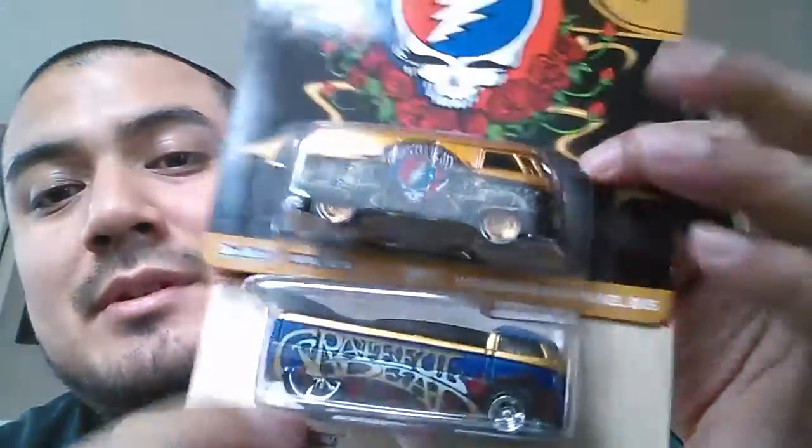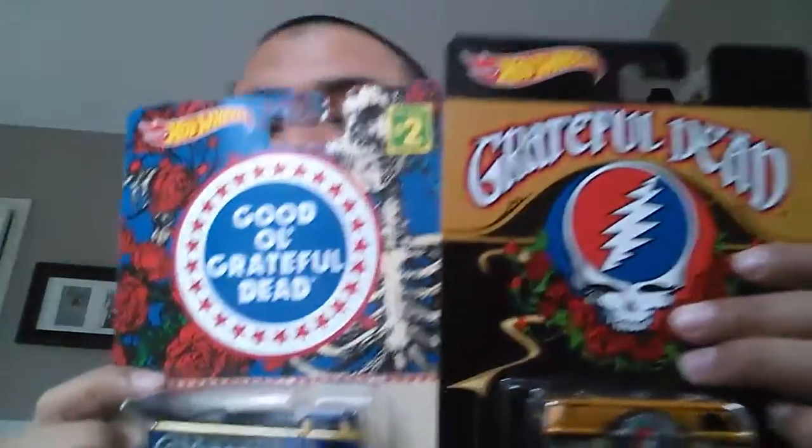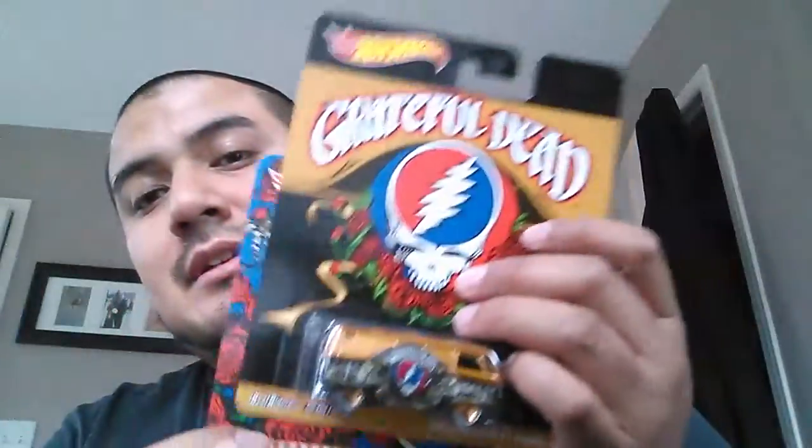So right off the bat, I got me two of these. They're the panel bus and the Volkswagen drag truck from the Grateful Dead. So they released the pop culture set for $2. These are the first two I saw, which are usually the hardest ones to find. I found these on the pegs, the only two that were on the pegs.